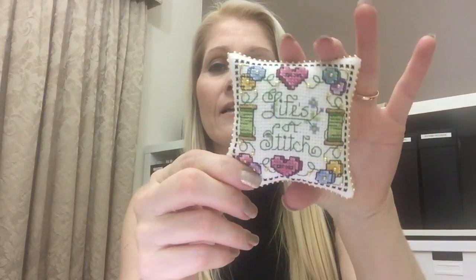So the next one is Life's a Stitch. This is a Joan Elliott design, and I don't have the chart to show you because it was a chart that I borrowed from the library. It's from the book called A Woman's World in Cross Stitch, and this is the design, and I finished it as a little pincushion. So I have a tutorial on this if anyone is interested.